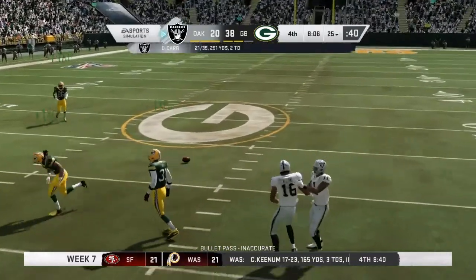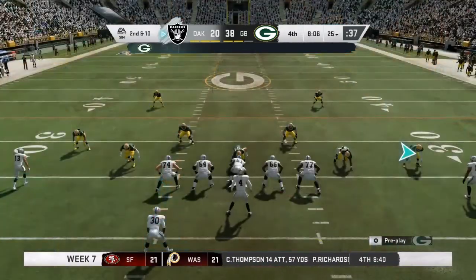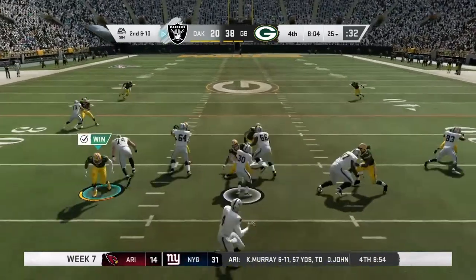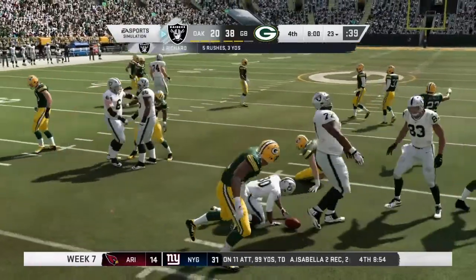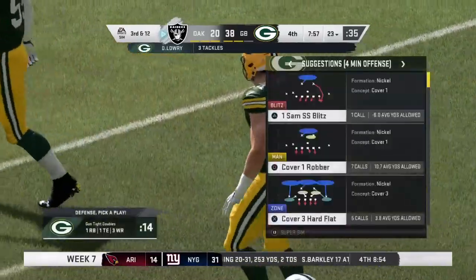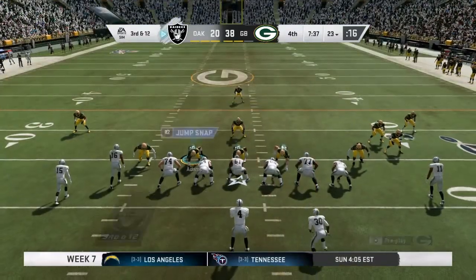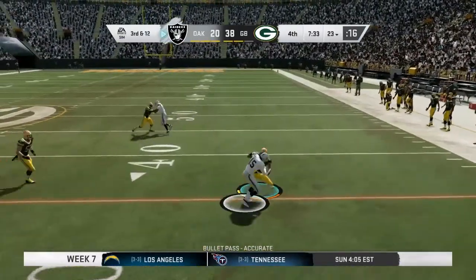Now, meanwhile, a pass that should have been intercepted, but it winds up falling incomplete. Tyrell Williams was the intended target, and that'll bring up 2nd down. On the draw, Richard. And they see right through that defensively as he'll be hit and taken down in the backfield. The 2nd down play results in a loss of 2 yards. The Packers bringing in an extra member of the secondary here to try for the 3rd down stop.